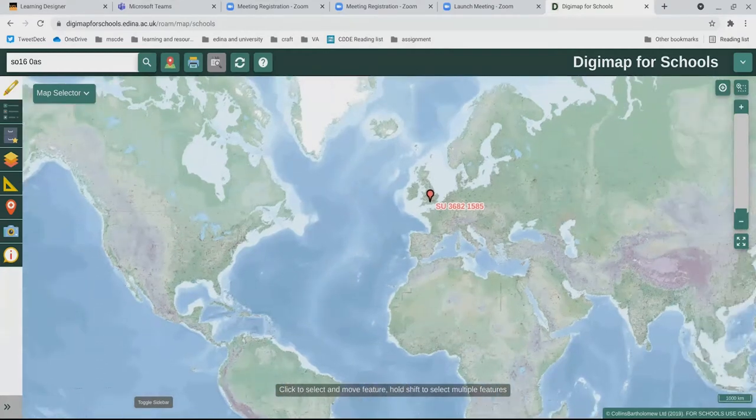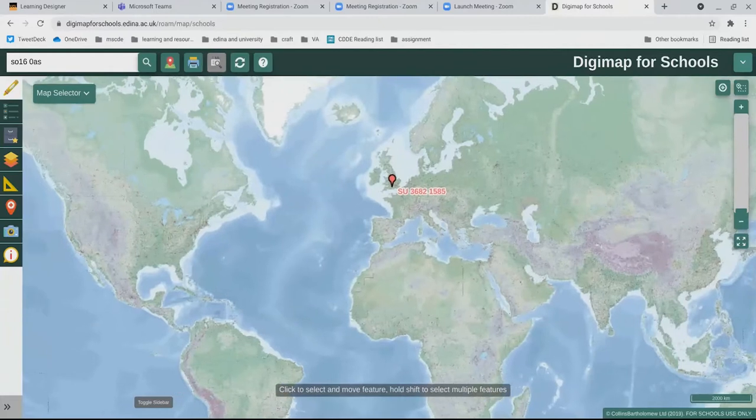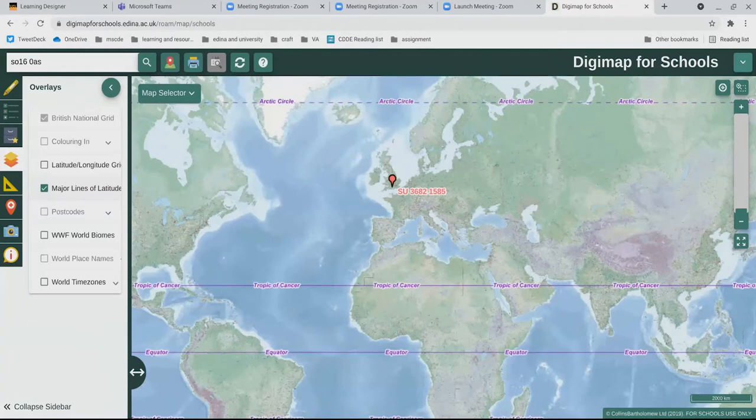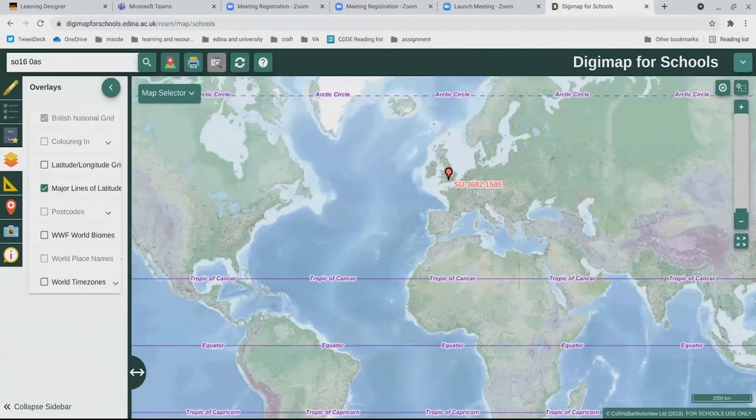So Viv, if you can turn on the overlays, could you please turn on the major lines of latitude? So here we're about to show you those elements that you'll find in the Key Stage 2 curriculum, the wording that you'll find. So we've got the tropics, the equator, the Arctic Circle, et cetera. So that terminology we'll use in the classroom, you can look at this. Viv, can you change the map to the Atlas view?